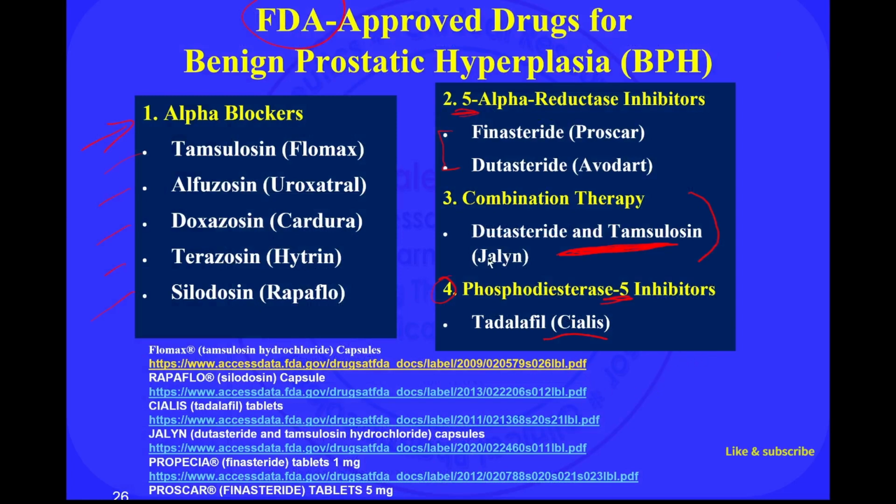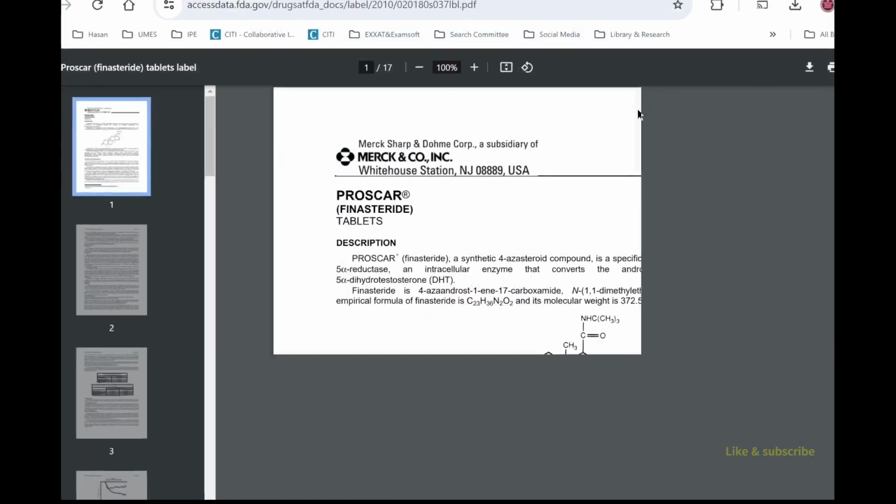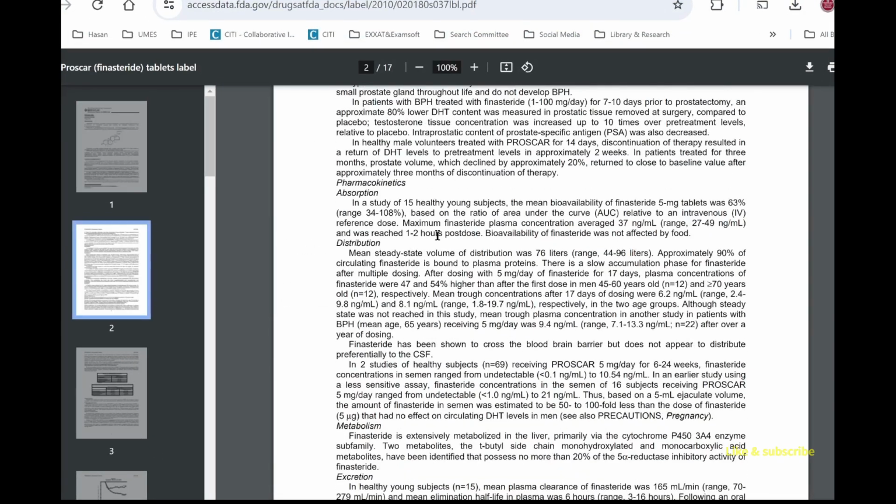We'll go to one medication from another group, finasteride, for example. I will go to the finasteride 5 milligram here, because the 1 milligram we have here is for alopecia, and 5 milligram for benign prostatic hypertrophy. Click on this one here again. This is from Merck about the finasteride tablets. And scroll down to the indication.